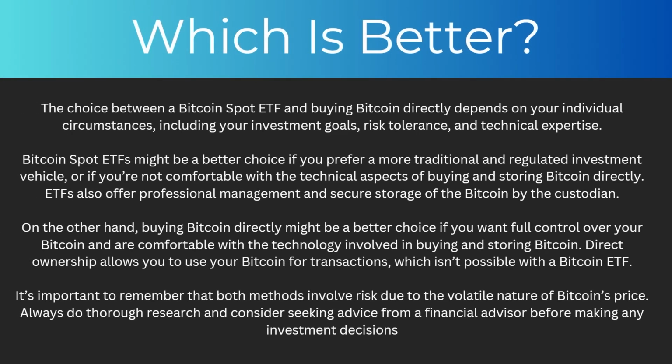So which is actually better? The choice between a Bitcoin spot ETF and buying Bitcoin directly depends on your individual circumstances, including your investment goals, risk tolerance, and technical expertise. Bitcoin spot ETFs might be a better choice if you prefer a more traditional and regulated investment vehicle, or if you're not comfortable with the technical aspects of buying and storing Bitcoin directly. ETFs also offer professional management and secure storage of Bitcoin by the custodian.